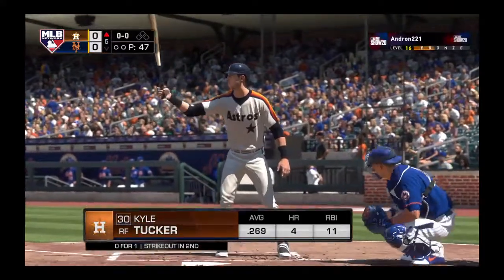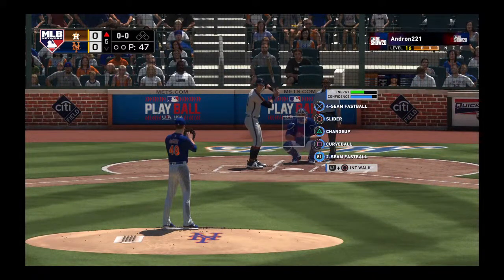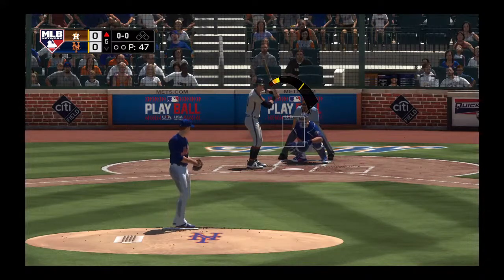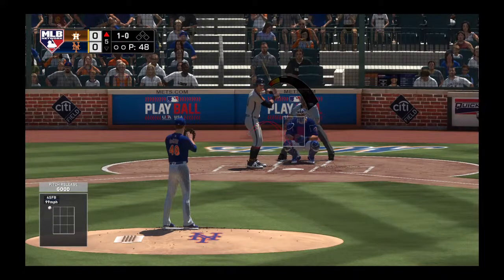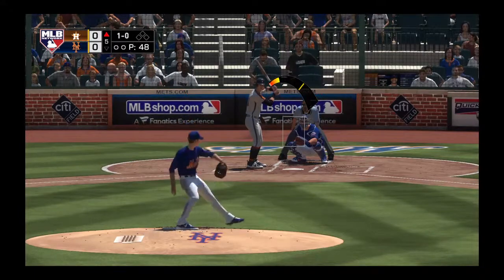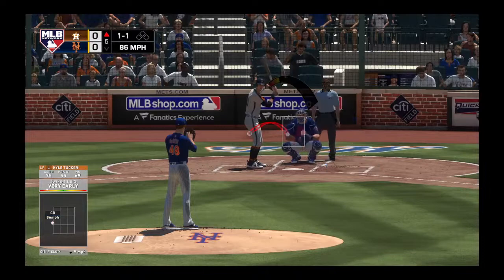All ready to go in the top of the 5th. And in to hit next will be the outfielder Kyle Tucker. Here comes the first pitch. And a fastball close, but ultimately ruled a ball. 1-0. Can't sit back long enough, and the count evens up at 1-1.